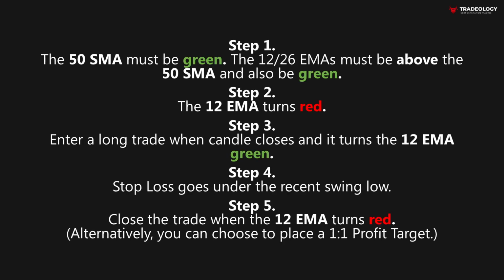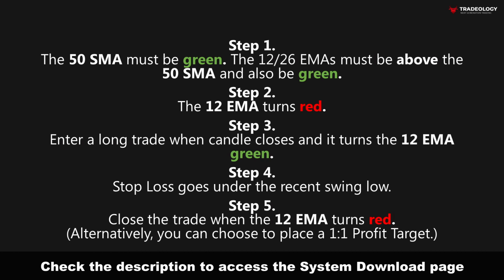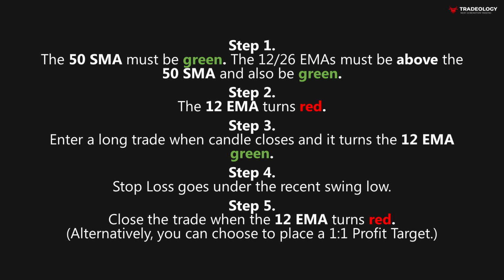Long rules. Step 1. The 50 SMA must be green. The 12 and 26 EMAs must be above the 50 SMA and also be green. Step 2. The 12 EMA turns red. Step 3. Enter a long trade when the candle closes and it turns the 12 EMA green. Step 4. Stop loss goes under the recent swing low. Step 5. Close the trade when the 12 EMA turns red. Alternatively, you can choose to place a 1-to-1 profit target.